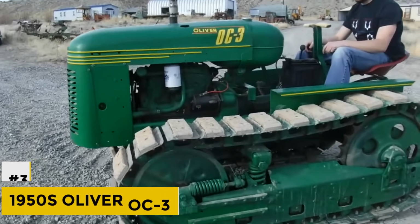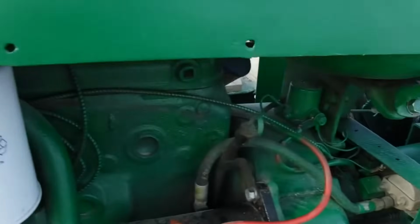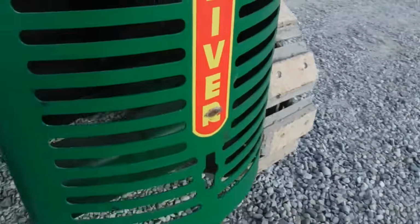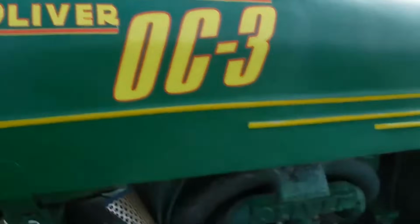Number 3, 1950s Oliver OC3. This vintage workhorse that shaped agriculture made its way to the market in the post-war era of the 1950s in North America. This was the perfect time for something like this to pop up on sale because neighborhoods were just settling in the great nation after the Second World War. It was time to turn those barren lots into gorgeous green lawns.